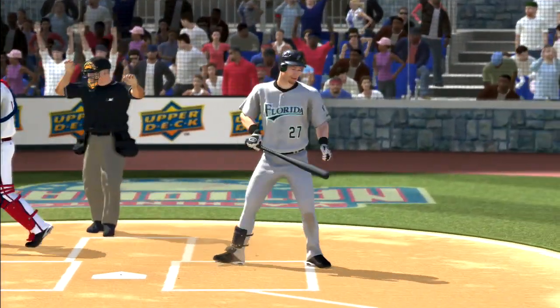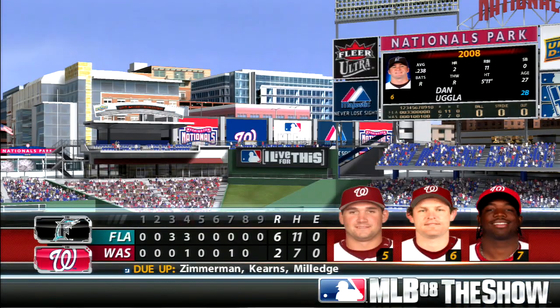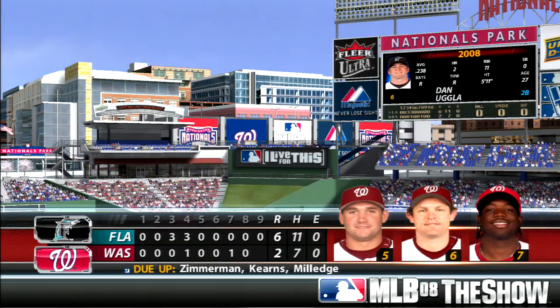And he struck him out. So a good pitch there, and now they're going to need to string some hits together in this last at-bat if they want to get back in this thing. So they breeze through this half of the inning. 5, 6, and 7 will lead things off in the bottom of the 9th. The Marlins lead it 6-2.